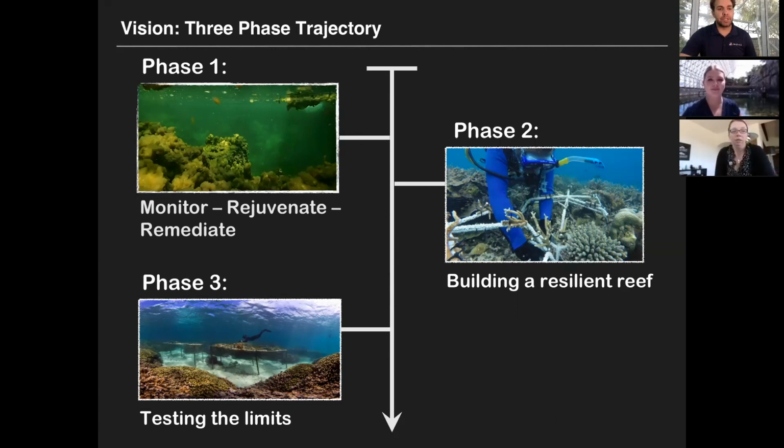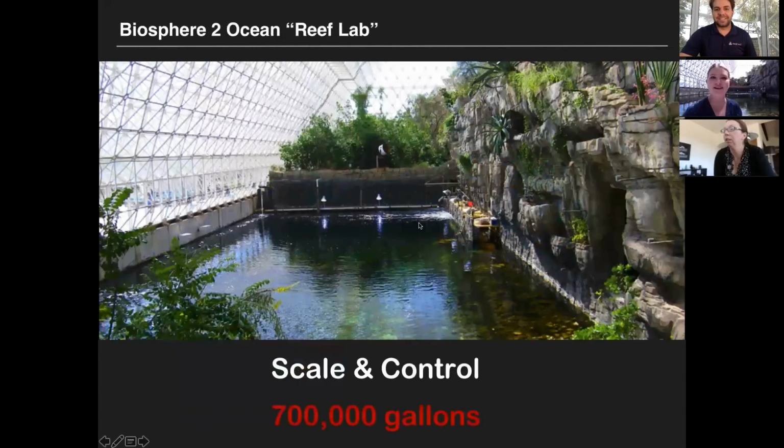Well, the answer is we do have some artificial wave action generated by a wave generator on the back wall behind Katie. You can't see it right now because I turned it off because it's pretty loud. So that's the reason the ocean looks so still. Yeah. It sounds like a dinosaur from Jurassic Park.